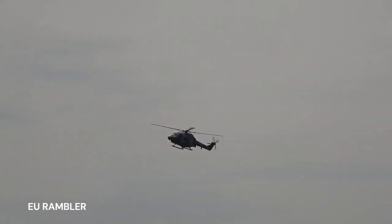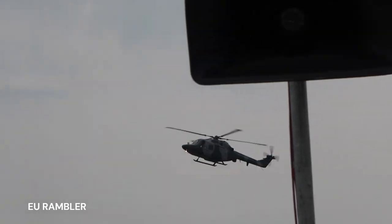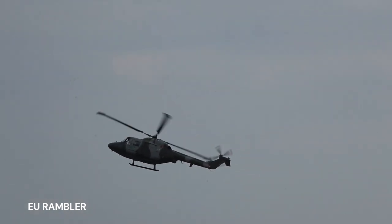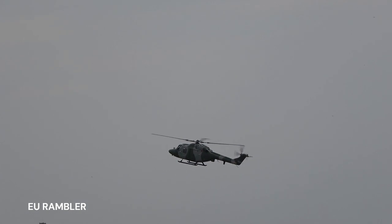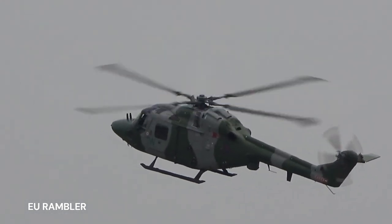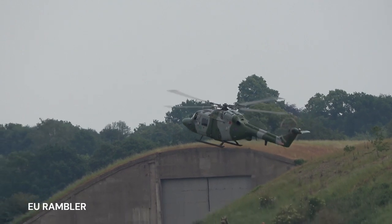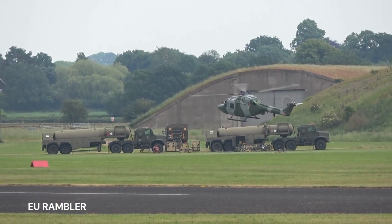Pass, I think, here, and probably landing on the far side of the airfield to go and refuel over there. Two former Army Lynx pilots at the controls for this display, Clive Clark and Rich Misselbrook. And again, that camouflage. Absolutely wonderful. The aircraft completely disappearing.